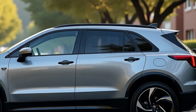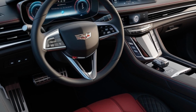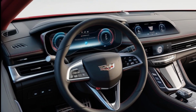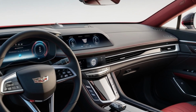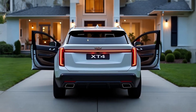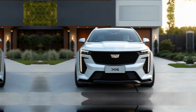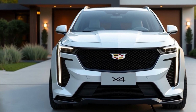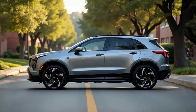Step inside, and the story gets worse. The cabin uses too many hard plastics for a luxury vehicle, and rear seat space is tight. It lacks the refinement you'd expect from a Cadillac, especially at this price point. Consumer Reports has called out Cadillac's poor reliability, and the XT4 ranks at the bottom. Owners frequently report frustration with quality, tech issues, and long-term durability. From disappointing luxury to big and bulky, next up is an SUV that offers size, but not much else.